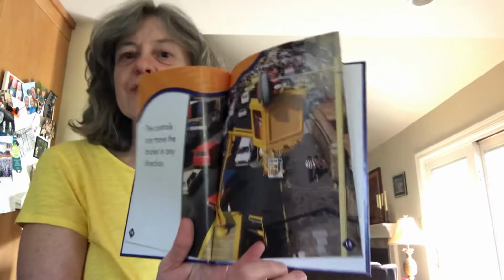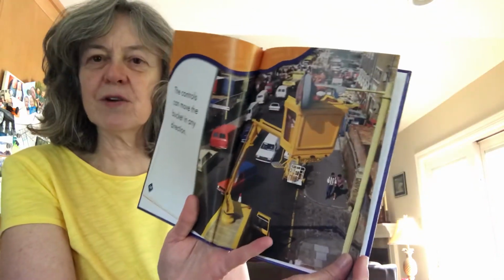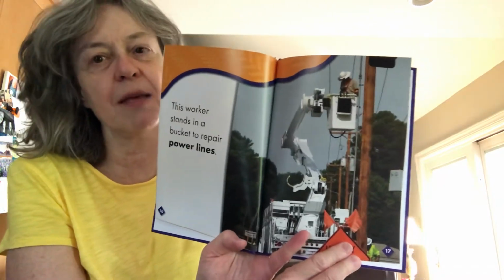The controls can move the bucket in any direction. My goodness, this is a busy picture, isn't it? He's moving it closer to a lamp or something over the road, maybe. This worker stands in a bucket to repair power lines. Well, I hope he's being very careful. Power lines can be dangerous, but I'm sure he's being very careful.